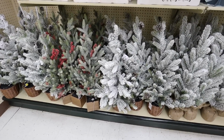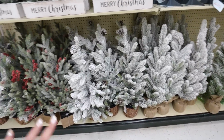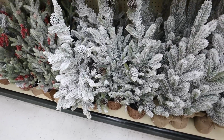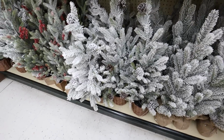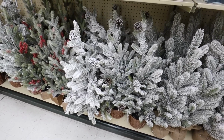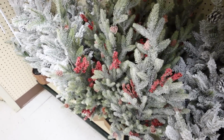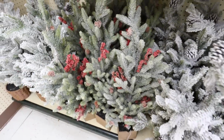It would definitely be more economical to buy one of the more affordable ones and then make it into something like this. This one comes in a rattan basket. It is flocked with pine cones and it has lights already on it. This one is $60. And then they have this one that is a lot more lightly flocked with frosted berries and mini pine cones.